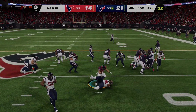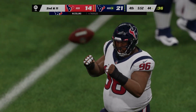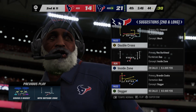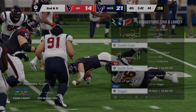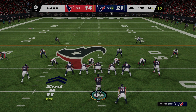Out of the shotgun, a give to Burkhead. And he got blown up. Losing yardage on the play back at the 44. He'll lose a yard there, and it's 2nd and 11. Ladies and gentlemen, that is a force of nature at the defensive tackle position. Yes, he's as big as they come, but still plenty agile. He's able to make a nice play there to swallow up the ball carrier. So after the loss of a yard, they'll look to push forward here on 2nd down and 11.